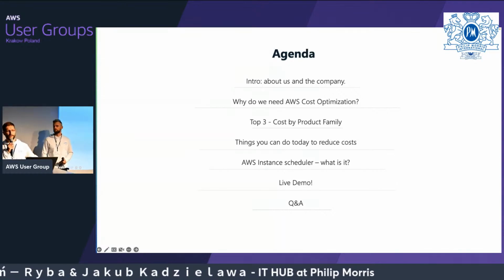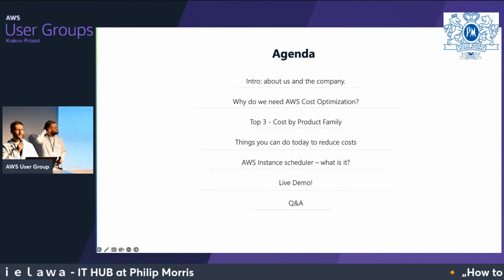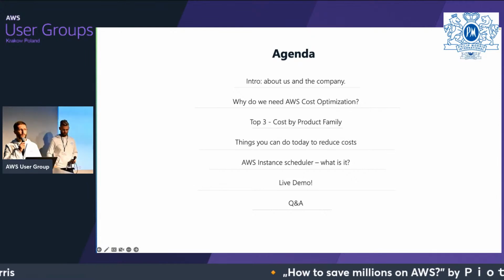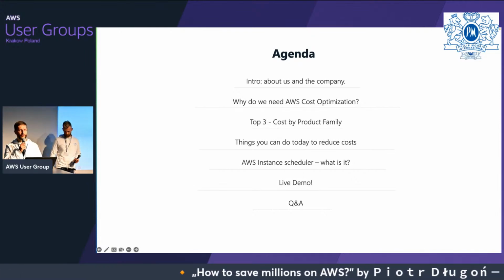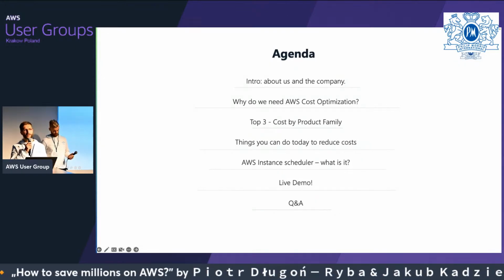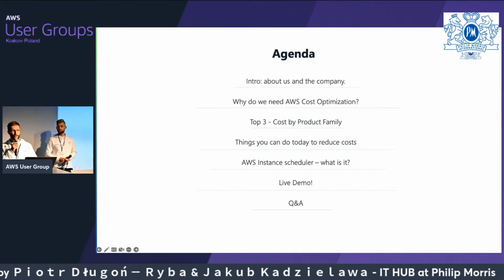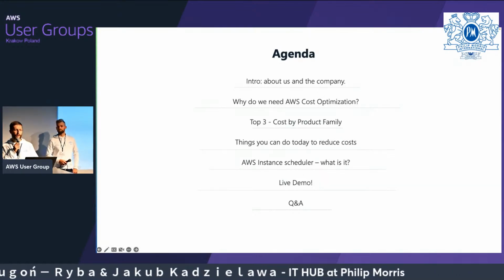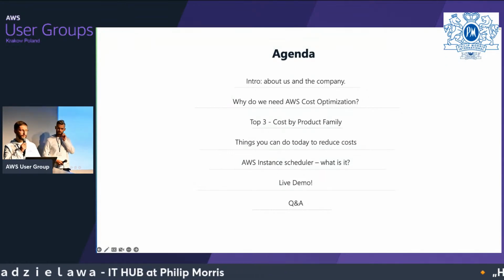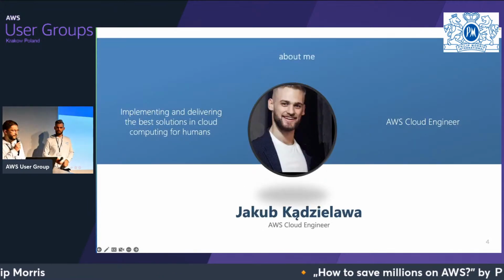The tool is named Instance Scheduler. It's not one of the services, but a tool fully supported by the vendor. However, in PMI, we adopted this tool in a slightly different way. It's based on CloudFormation, and we managed to rebuild it using Terraform, as our main infrastructure as code tool is Terraform. Jakub will share how we did that, and he will also provide a short demo of how to use it. So let's start with Jakub.